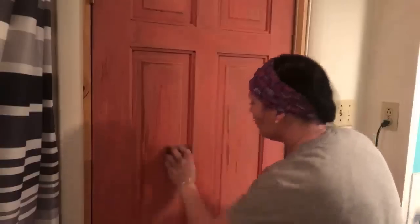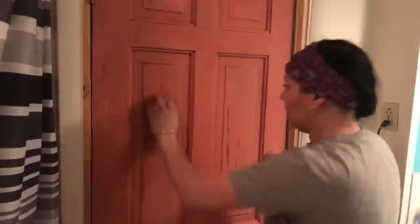Now guys, I just took out a heavy grit sand pad, and I'm really working it to try to get some of this paint off. So like I say, when people ask how durable is your paint, you don't want that to happen, and if you have friends that are doing that to your doors, you probably should not be friends, right?